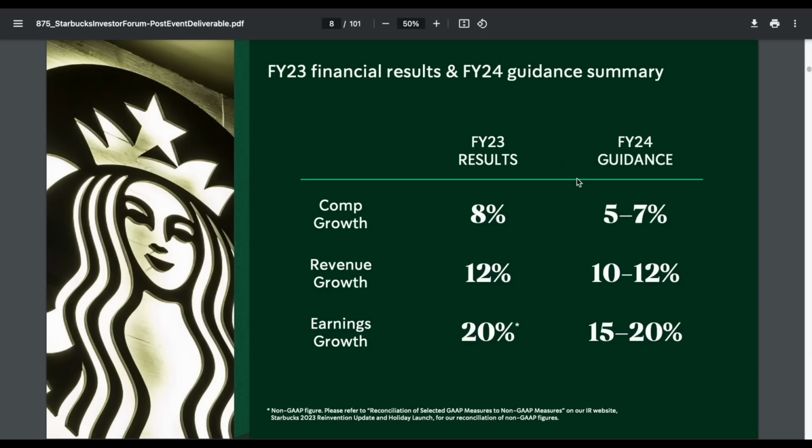Now the first thing we can see here is our fiscal year 2023 results and our 2024 guidance. Obviously something that is important for us to look at, and we can see revenue growth for 2023 was sitting at 12%. That is very solid revenue growth for a very established company, and earnings growth sitting at 20%. That is massive earnings growth again for a well-established company.